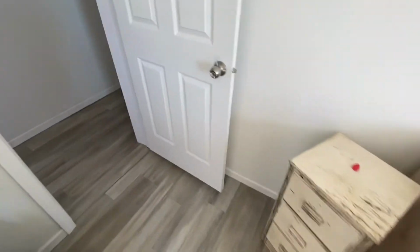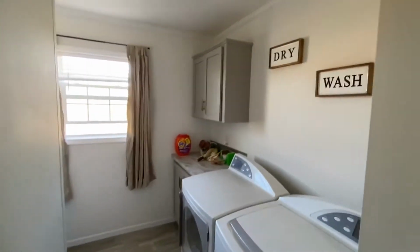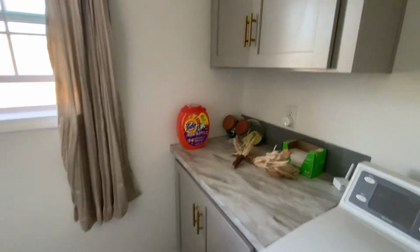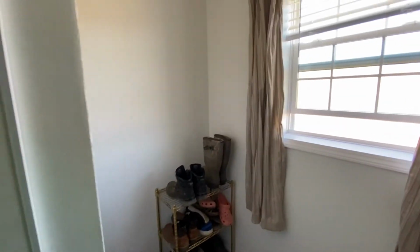So then let's hop to the back. We have our back entrance, which is the entrance that we use the most. We have our washer and dryer, then our folding station, and then two cabinets. And right now we just have our shoes going here.